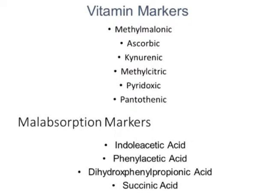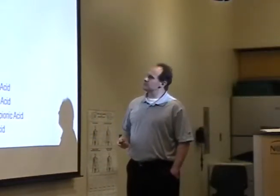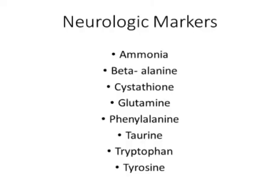Here are vitamin markers that I run on there. Methylmalonic acid, B12, vitamin C, B6, methyl citrate, pyridoxic. There's B5, B6. Here are some malabsorption markers if you're not absorbing. Here are some neurological markers, which is pretty cool. You can run all this. It's so easy. You just sit there and just say, I'm done. That's it. You're done. Ammonia, cystathionine, glutamine, taurine, tryptophan, tyrosine.